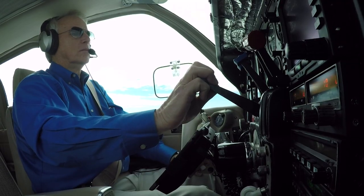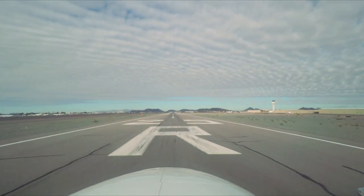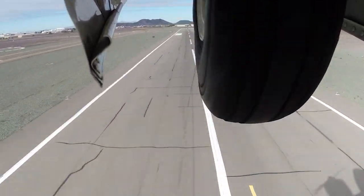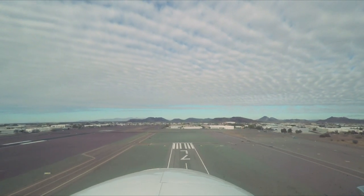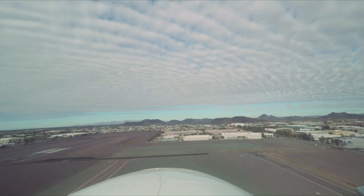Due to the high volume of traffic at DVT, you should expect to fly straight out. This is to get you outside of or above the traffic pattern. The tower will issue pattern or inbound traffic. Once you report that traffic in sight, the tower will issue further instructions and your turn.